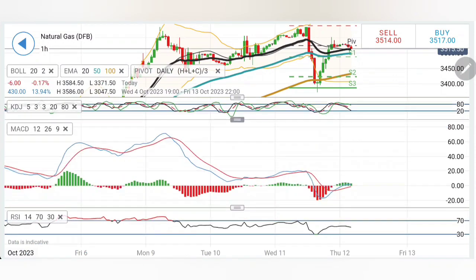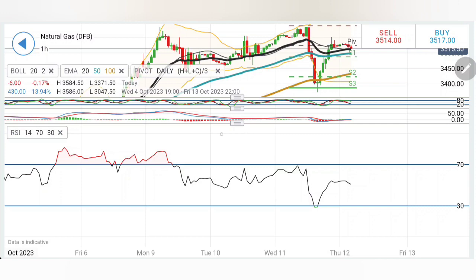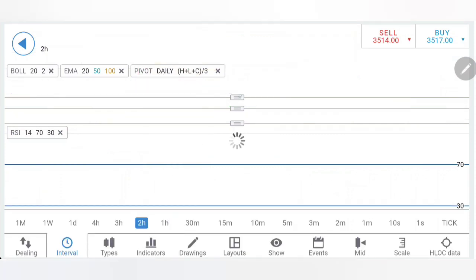If you look at stochastic, this is trading with bearish bias. MACD is almost flat and at the zero line. RSI is looking downwards, trying to trade bearish.